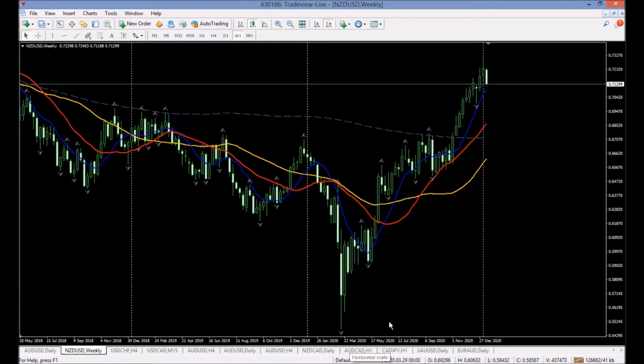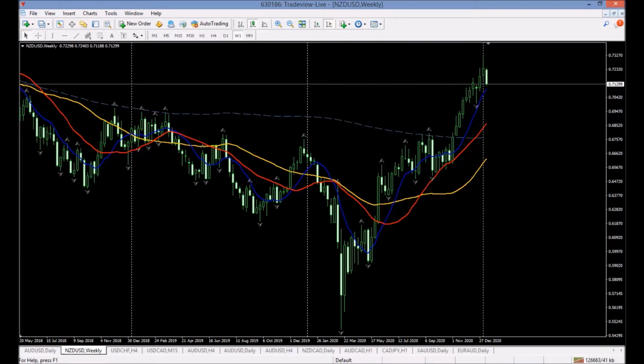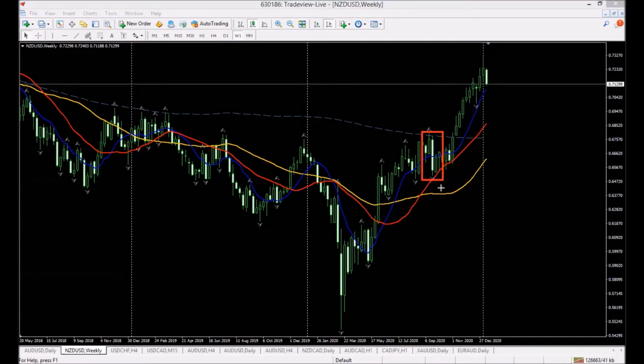So amazing times. There was an engulf here, and that's something else I want to mention to you guys. See this one here, it failed. It's an engulfing candle on a weekly chart. It failed. And that says to me that makes me think this one's going to be more successful.